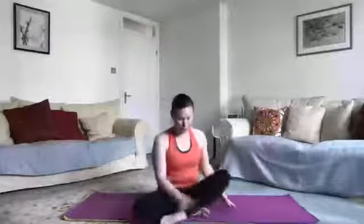And take a moment to rest here. And then slowly and gently start to bring yourself back to seated position that we started in. Taking your time, keeping the eyes closed, keeping that awareness in your breath. Just notice how the body feels now compared to the start of practice.